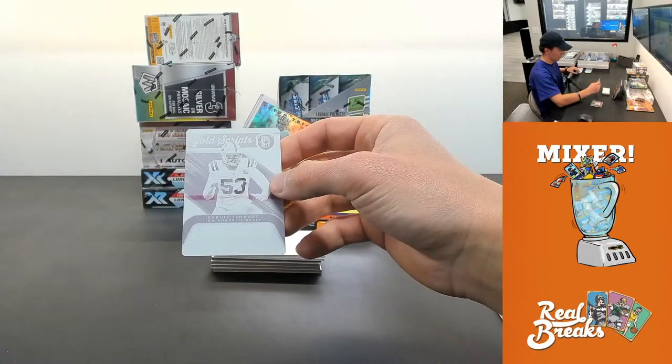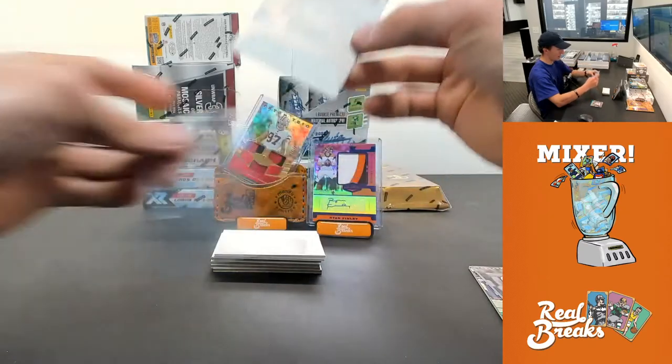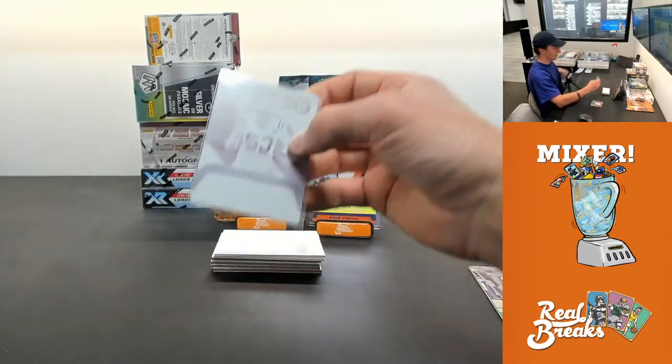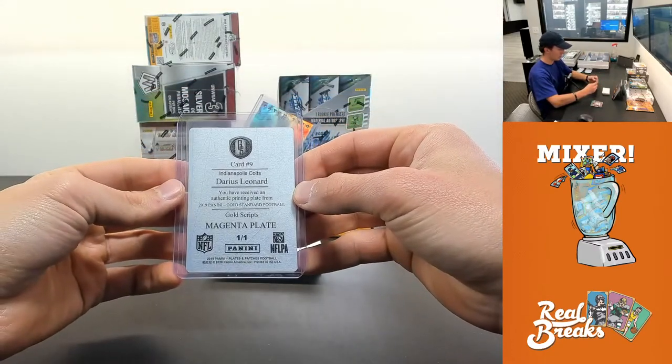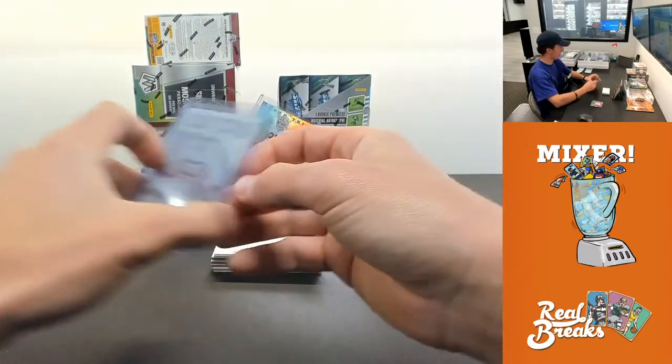And gold scripts. So it looks like it should have an auto on it. Plate Darius Leonard. That's kind of cool. Darius Leonard, Indianapolis Colts. Magenta plate. Colts here going to Frank Cassara. I said Frank.